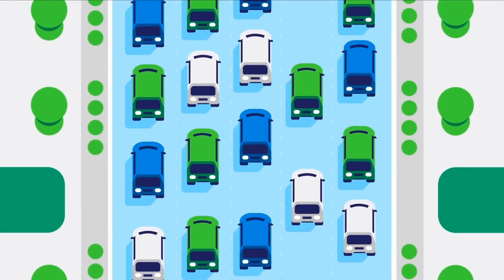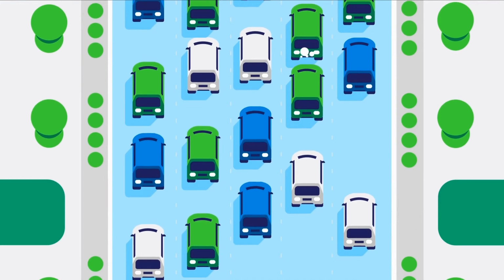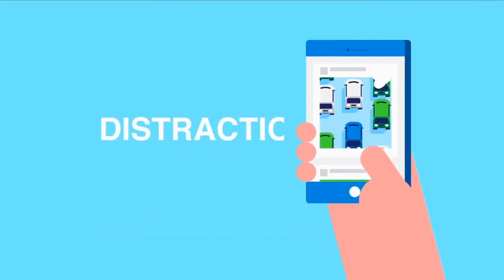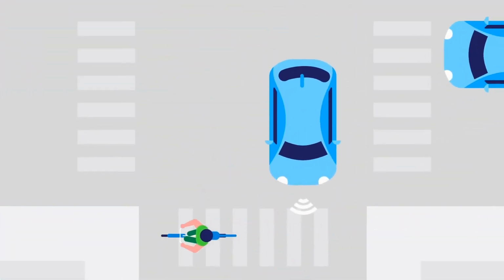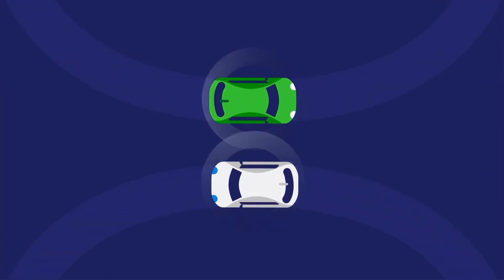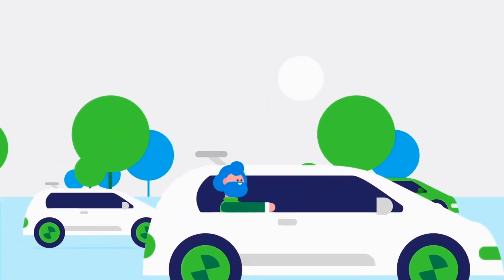Pro: generally reducing accidents and congestion. Most accidents on the road are due to some form of human error, whether it's distraction, impaired driving, or poor decision-making. Self-driving cars will have faster reaction times, as well as the ability to communicate with other self-driving cars, which could help them to avoid accidents and even reduce traffic jams.